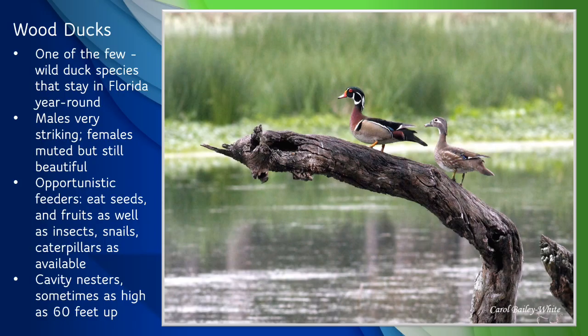The wood duck is one of just a few wild duck species that stay in Florida all year round. They're also one of the most strikingly beautiful, especially the male. In the photo, the male can be seen in the front and the female behind. While the male is certainly the flashy one, I think the females are also quite beautiful, with their muted coloring and striking facial markings. Both males and females are very distinctive and don't really look like any other duck, but they may be hard to see because they tend to be somewhat skittish, flying away with strident alarm calls if they are disturbed.